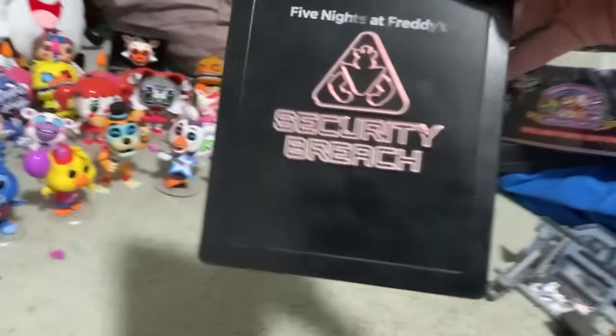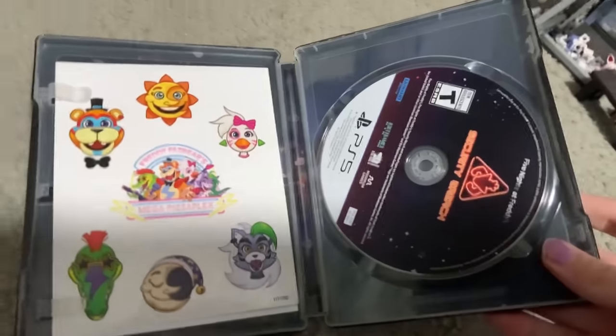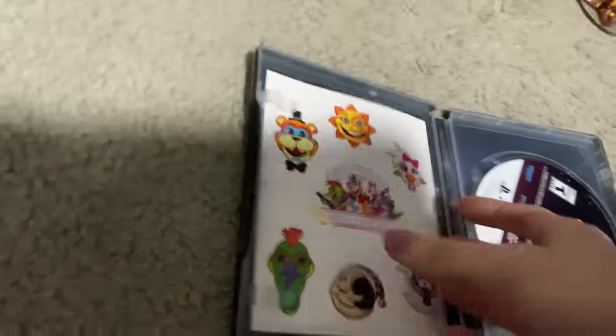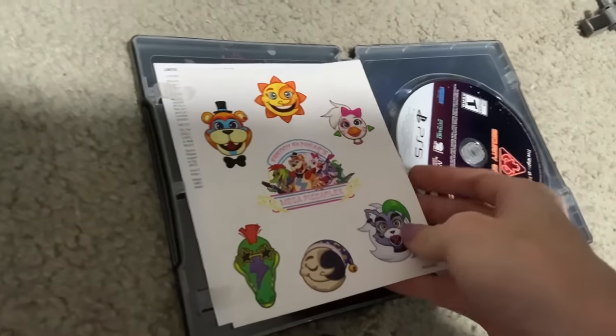Speaking of that, here's Security Breach. This is the steelbook with the game on PS5. Again, I have a PS5 and no games. Also that. Stickers. I want to use these so bad, but like, get collector's now. No, I'll probably put these on my PC at some point. I just haven't gotten around to it yet. One day.